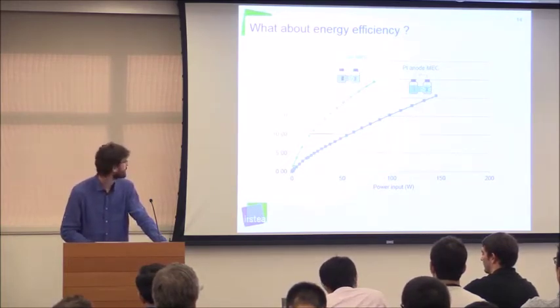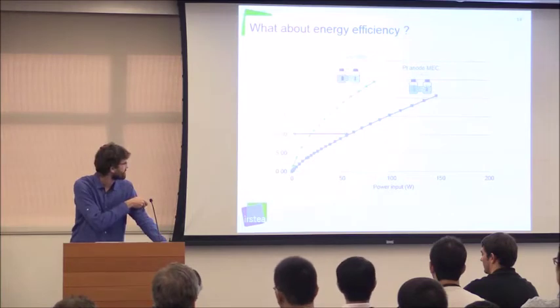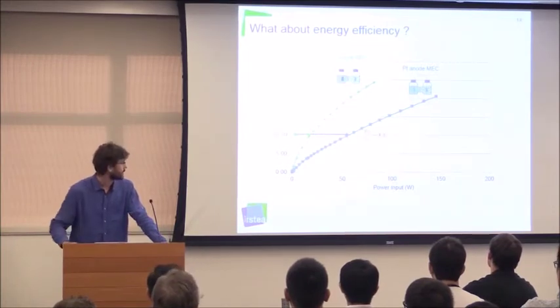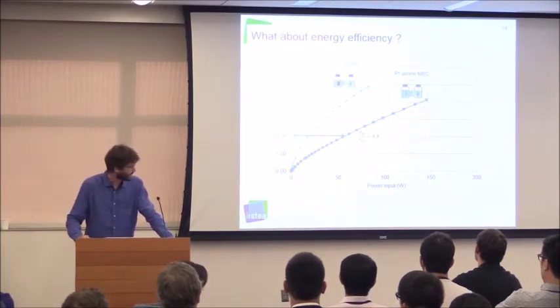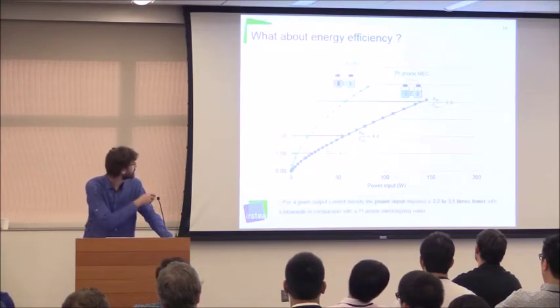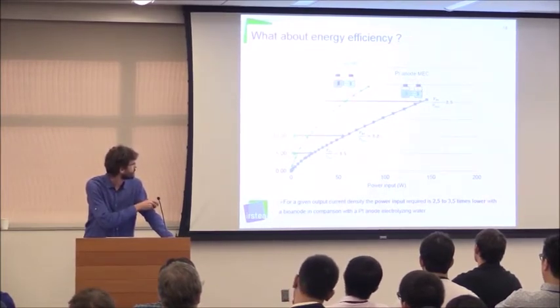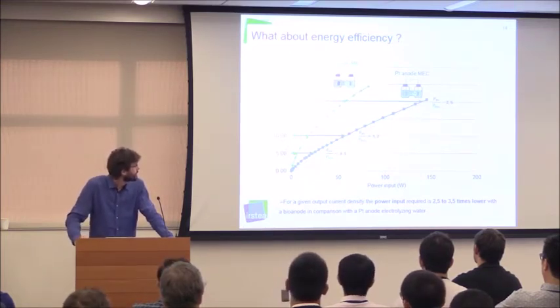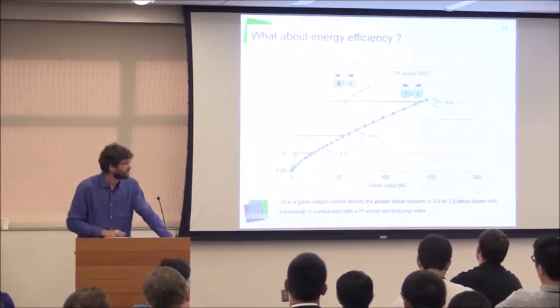For example, if you look at 10 amps per square meter, for the platinum anode MEC we have something like 50 watts, whereas for our bioanode MEC we have like 15 watts. So we have divided by 3.2 the power input needed for the system. And if we look at other points, like at 20 amps per square meter, the ratio ranges from 3.5 to 2.5. So if we go up in the current, the ratio is less, but we still have more than a factor of 2 in gain in power input.